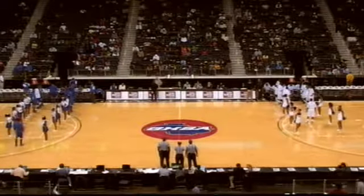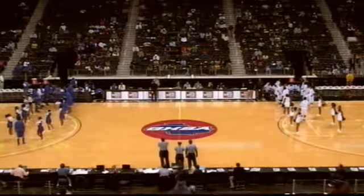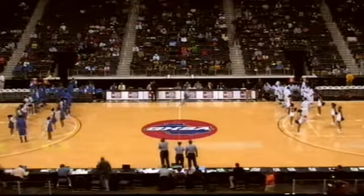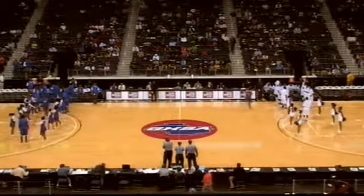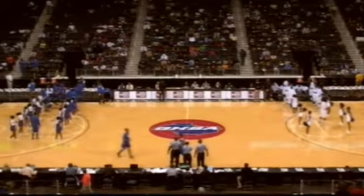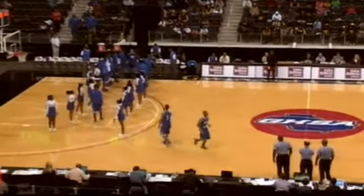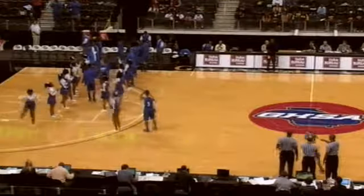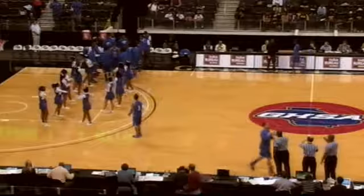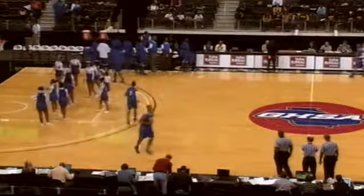At guard, number 3, Dekalb. At guard, number 5, Bradley. At guard, number 11, Dennis Johnson. At forward, number 23, Devin Lewis. And at forward, number 24, Marcus Hunt. The North Clayton Eagles are coached by East Group.